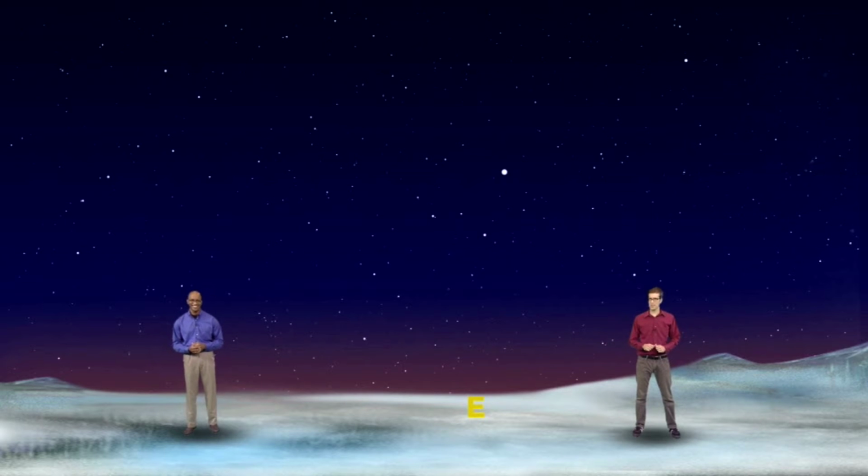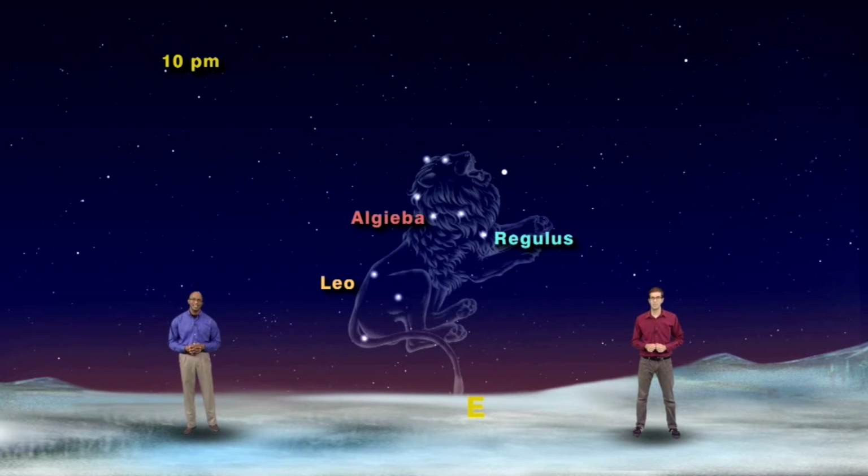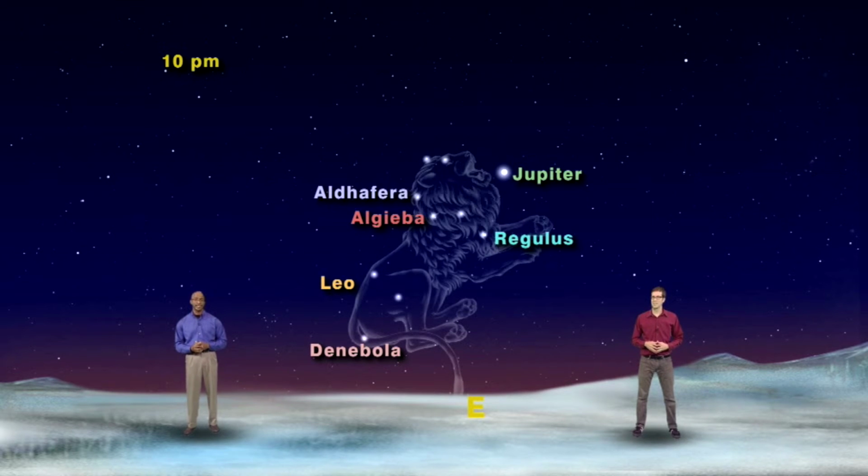We've got our skies set to 10 p.m. looking east. Here you can find Leo the Lion, recognizable by the backward question mark of stars for his head and a triangle of stars for a rear end. Correct. And Leo's brightest star is called Regulus, meaning Little King. Correct, for the king of the beasts. And there is Algieba, a nice double star. Above Algieba is Adhafera. And that super bright thing is the planet Jupiter. And just rising in the east is Denebola, the tail of Leo the Lion. Okay, so far so good.